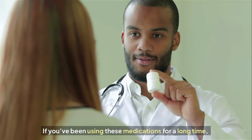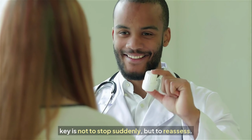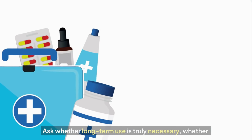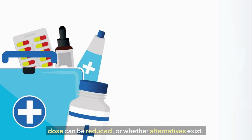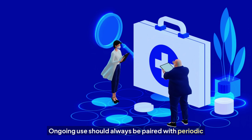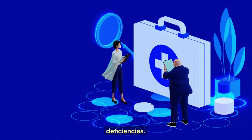If you've been using these medications for a long time, the key is not to stop suddenly, but to reassess. Ask whether long-term use is truly necessary, whether the dose can be reduced, or whether alternatives exist. Ongoing use should always be paired with periodic checks of key mineral levels to avoid hidden deficiencies.